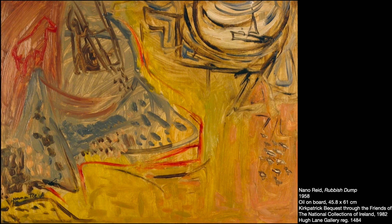So we might begin by taking a closer look at Rubbish Dump. It was painted by Nano Reid in 1958 and is a work of oil on board measuring approximately 46 by 61 centimeters. Immediately, we can notice the artist's strong, assured manipulation of paint and exaggeration of line and color for visual effect.